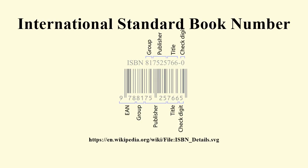Since the 1st of January 2007, ISBNs have contained 13 digits, a format that is compatible with Bookland European Article Number EAN 13s. Overview. An ISBN is assigned to each edition and variation of a book. For example, an ebook, a paperback, and a hardcover edition of the same book would each have a different ISBN. The ISBN is 13 digits long if assigned on or after the 1st of January 2007, and 10 digits long if assigned before 2007.